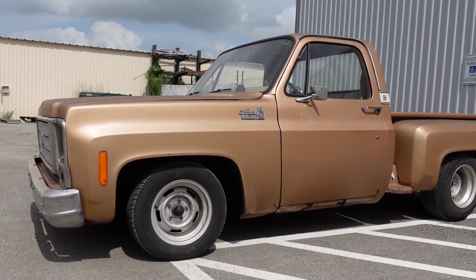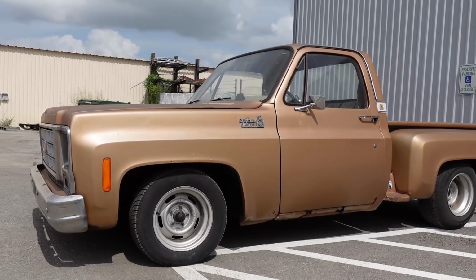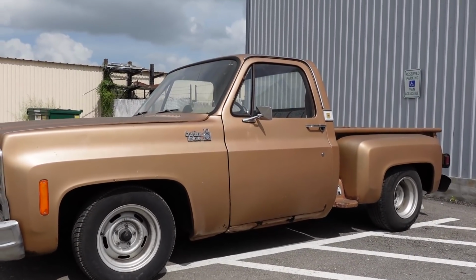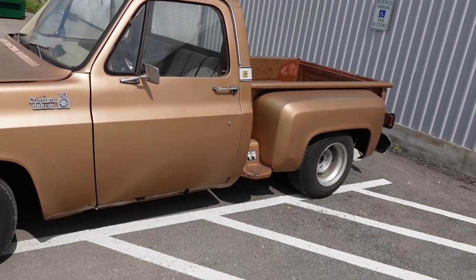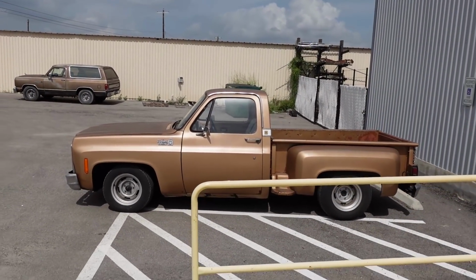Got this Chevy that just showed up about 2 days ago. I think it looks pretty clean. And you'll be meeting the owner of this truck very soon. I think what we're gonna do is some transmission work and maybe some other things. Eventually that's gonna end up being a bagged beauty.